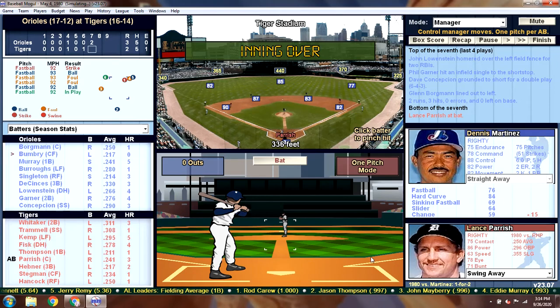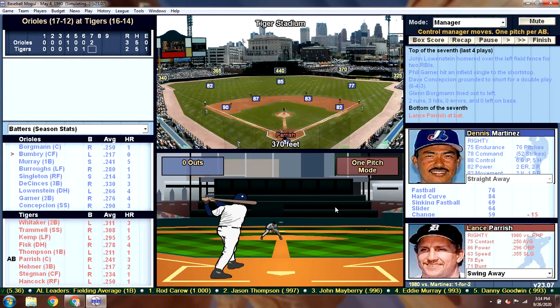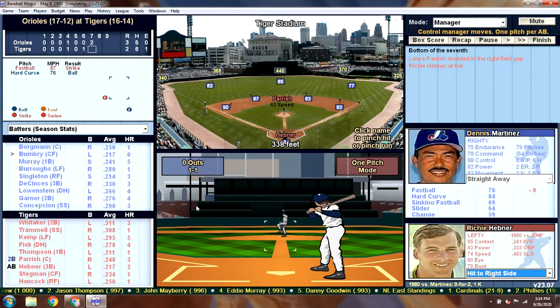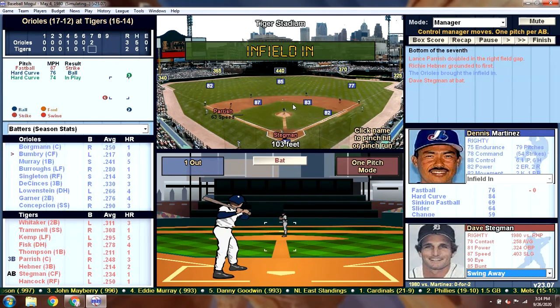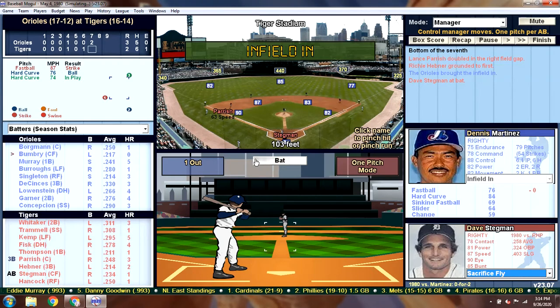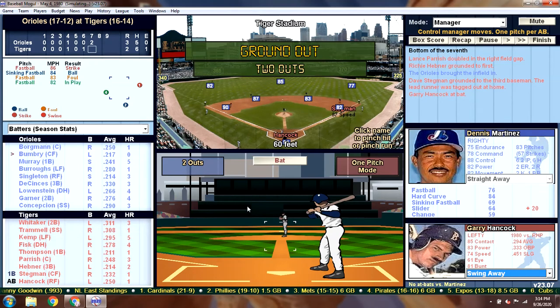And Dennis Martinez is now in control as Parrish shoots it up the left center field gap, or right center field gap, for a double. That's nice work. So let's have Hebner hit to the right side, maybe pull the ball through and move Parrish over. That's what he does. So looks like the Orioles defense is pulled in. Let's hope that Stegman can hit it far enough for Parrish to score on a sac fly to tie the game. No, he grounds it to third and they'll get Parrish at home. So all the doubles, all for nothing.